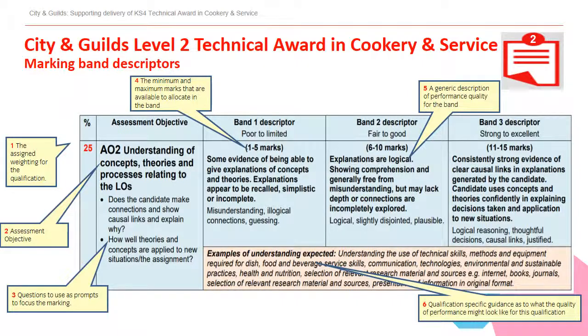So, looking there at the section which is in beige, examples of understanding expected, this is where we drill down a little bit further for you so that you can see the types of things that you would need to consider in this particular assessment objective. So understanding the use of technical skills.